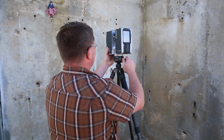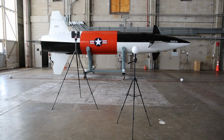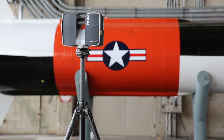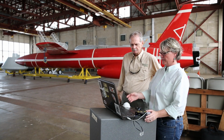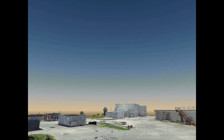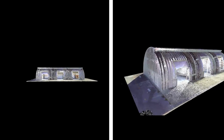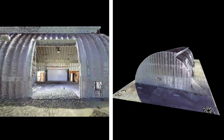The Air Force will also use 3D laser scanning to document other historical sites at Cape Canaveral, as well as many of the artifacts housed on base, providing a digital record for generations to come. People eventually in the future are going to be able to take virtual tours. So it's going to give back as public education, good public relations, and as a teaching tool.